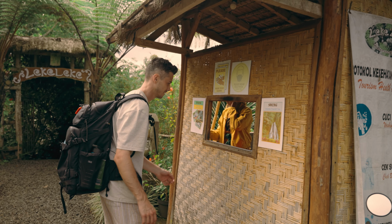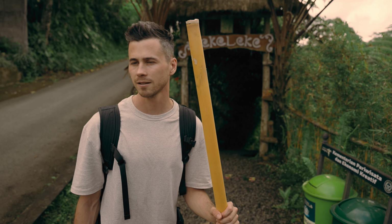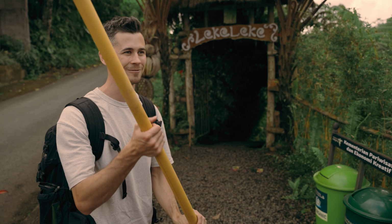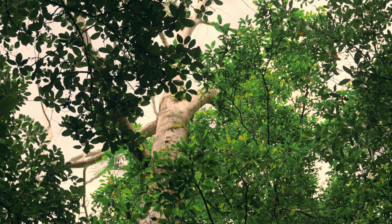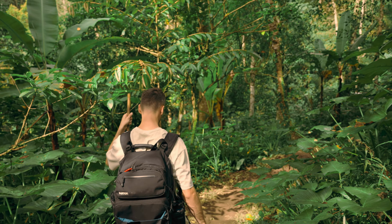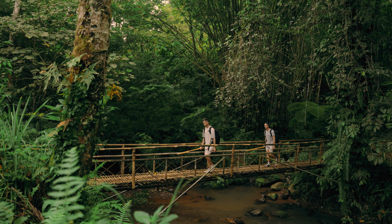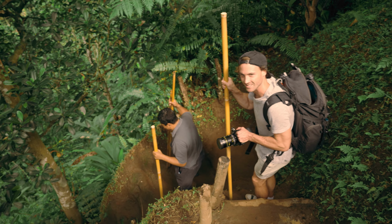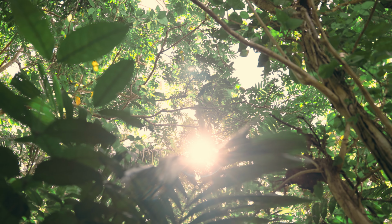Morning. Good afternoon. Okay, so it's a pretty steep climb down, so we've got these sticks so we don't slip over. Lead us the way, Gus. He says it's very different to the last time he remembers it.